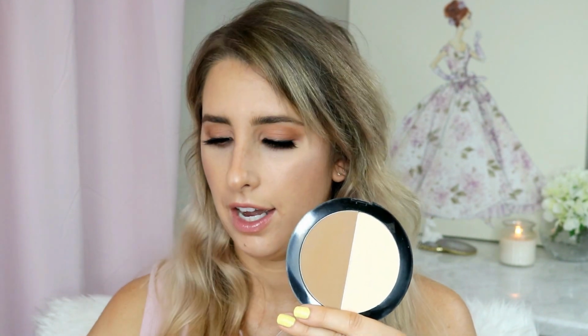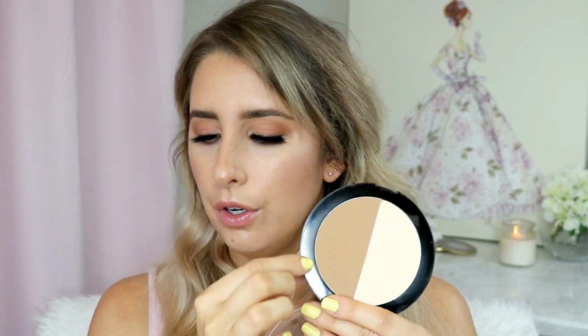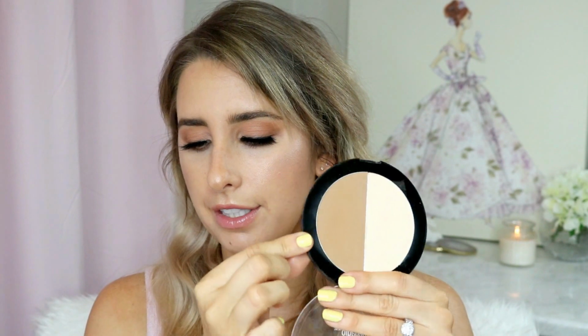The powders aren't chalky, they are so smooth and buttery, they are gorgeous colors. So I absolutely love this. I'm probably going to hit pan soon on the contour one. You can't really see there, but it's got quite a dip in the middle from how much I've used it. It is just the best contouring powder, especially if you're on a budget and you're looking for something affordable.